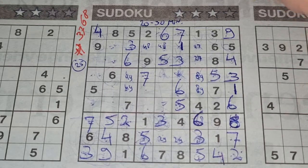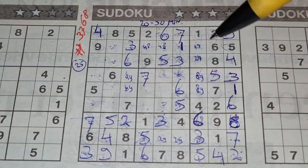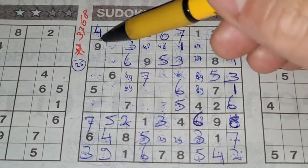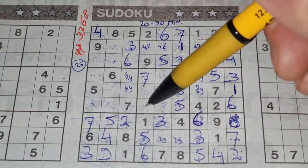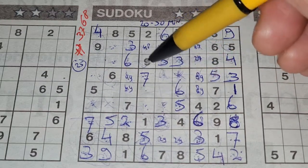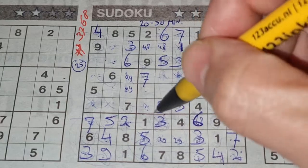2 boxes. That means in this row, 4 missing numbers. 1 of the missing numbers is 9. We see here 9, no 9 there. Here 9, no 9 there. So the 9 could be here, could be there. Well, we have another 9 there. So no 9 here. The only place for the 9 should be there.